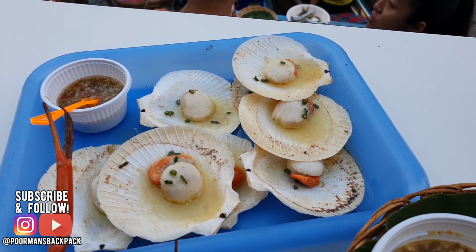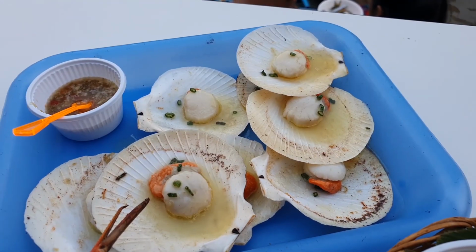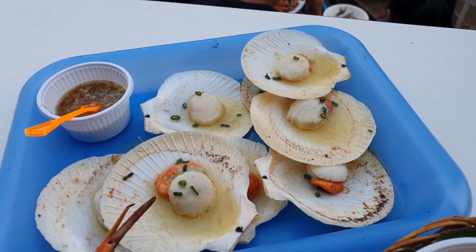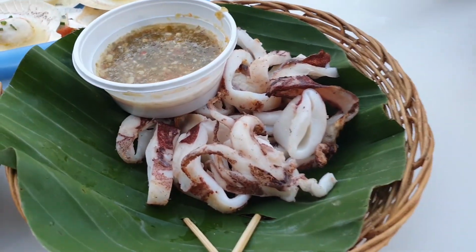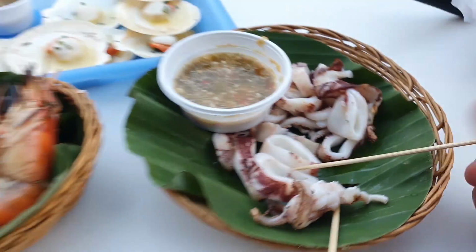Next we got some scallops in garlic butter. Now scallops is one of my all-time favorite seafoods, so when I saw it on the menu, I definitely had to get it, especially with the garlic butter sauce. And lastly, got some squid. These look like they're nicely barbecued as well. All right, it's time to dig in.